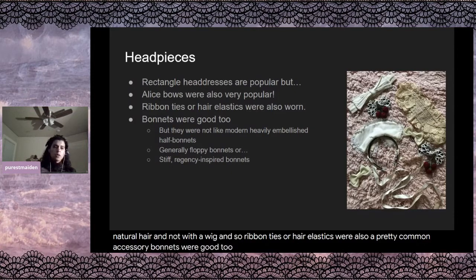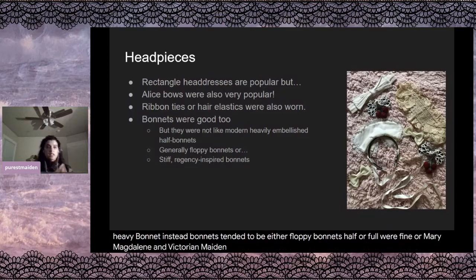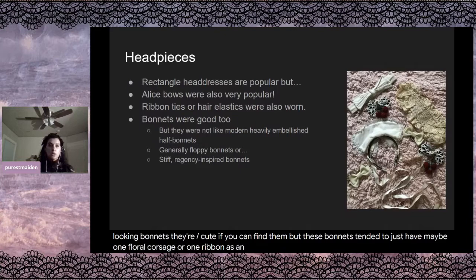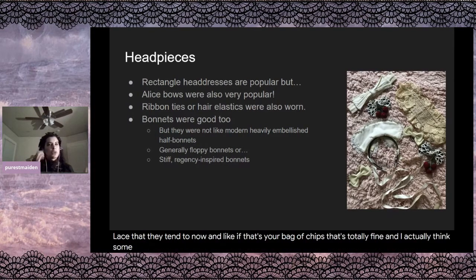Bonnets were good too, but it wasn't the modern stiff, almost heavy Coco Chanel style bonnet. Instead, bonnets tended to be either floppy bonnets, half or full were fine, or Mary Magdalene and Victorian Maiden tended to make very stiff, historically inspired, almost Regency looking bonnets. They're super cute if you can find them. But these bonnets tended to just have maybe one floral corsage or one ribbon as an embellishment. They didn't have the oodles of flowers and lace that they tend to now. And if that's your bag of chips, that's totally fine. I actually think some of those more embellished bonnets look really cute with old school. But that just wasn't super common.